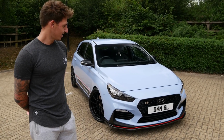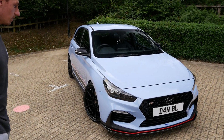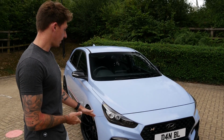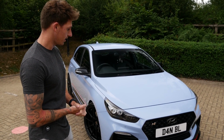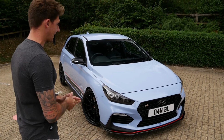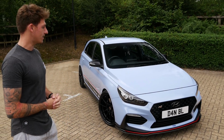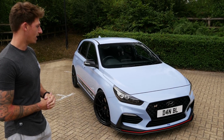I can imagine. Now let's have a look at some of the cosmetic stuff, because obviously it's not just all the technical stuff under the bonnet. So we've got a bit of an aero pack with the carbon splitter. I've just blacked out a few things as well, just my personal taste. I just prefer it blacked out. Got the carbon front and rear emblems as well.